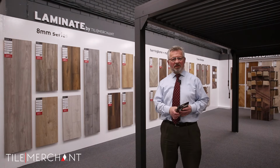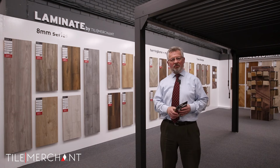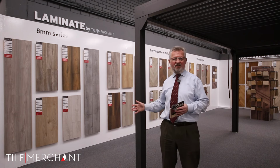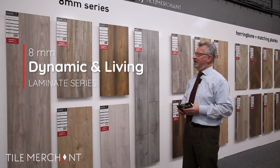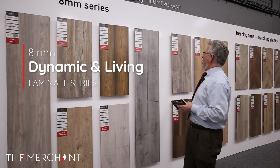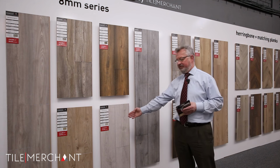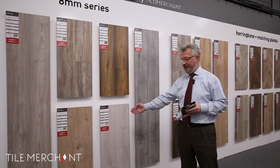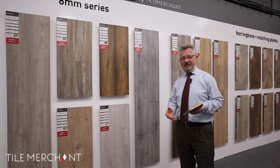Today I would like to show you our newly renovated wood and laminate sections, and I'd like to go through and show you each various section in more detail. Here we have our 8mm sections of laminates with our dynamic range and our living range. With all our displays, you will have all the information on the labels as required, so it'll give you the size, format, thickness, etc. Laminates will come in different thicknesses and size formats.